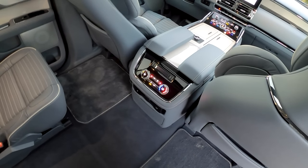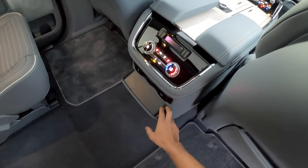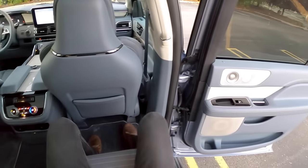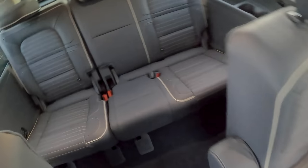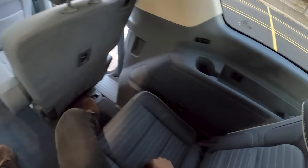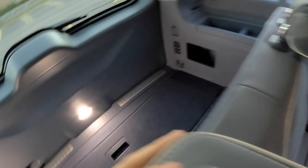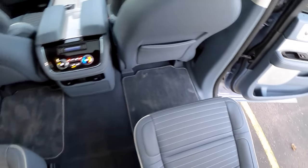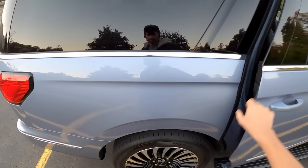You get rear climate control. You can even control the radio, rear infotainment, all that stuff. A couple of cup holders back here. These rear seats are very nice, very comfortable. Plenty of space to stretch out. And even the third row is very, very roomy. The advantage to getting the long wheelbase is that behind the third row, you even get a little bit of storage space to put people's stuff. That's pretty good. Easy to get around on the inside. No problems there.